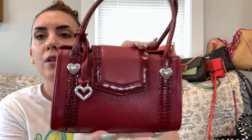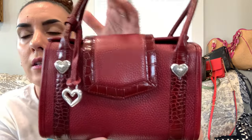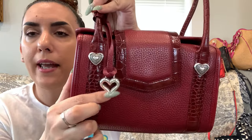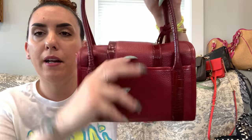It is a smaller Brighton. It is red pebbled leather with the croc embossed as well. You have your Brighton hang tag along with some red metal detailing. You have a pocket on the back.